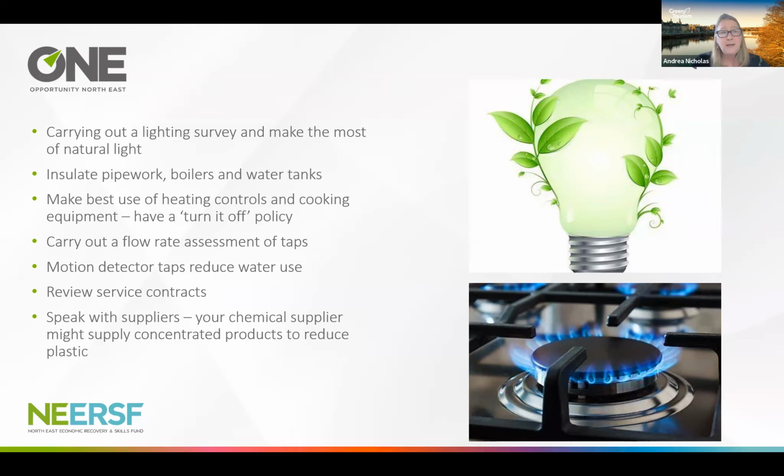Some simple practical things around insulation. If you've got exposed pipework coming off hot water tanks or boilers, or heating systems around your premises, putting simple insulation around that is going to significantly make savings in terms of how hard your boiler or your electricity tank has to work in order to heat up that water. So think about and look at where you've got opportunities like that.